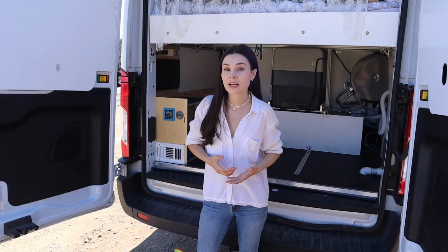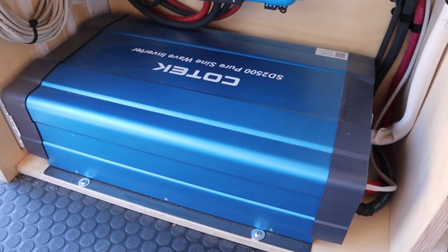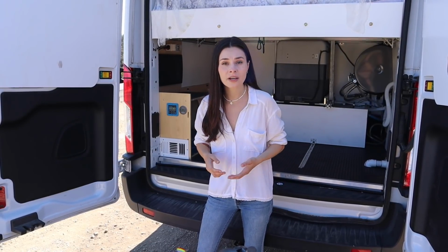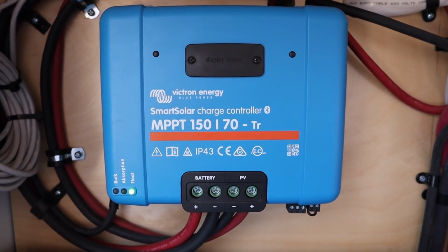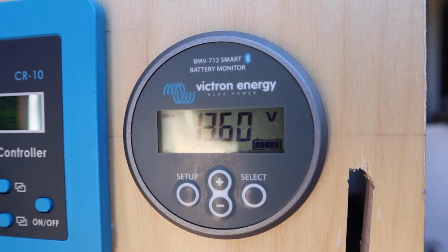For our 110 volt needs, we have a 2500 watt inverter from Kotek. This is powering our water heater. We also use it for our kettle, hair dryer, and stuff like that. For solar charging, we have a Victron charge controller. Also, we have their Bluetooth battery monitor, which is really convenient to keep track of voltage and level of charge.